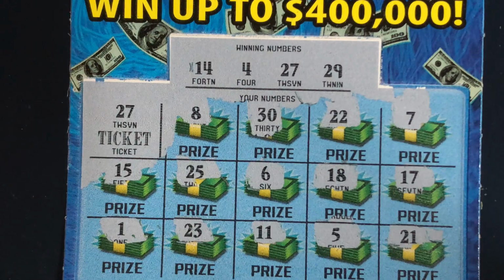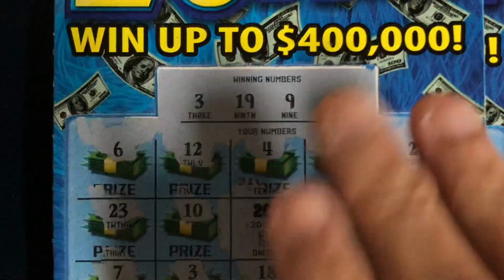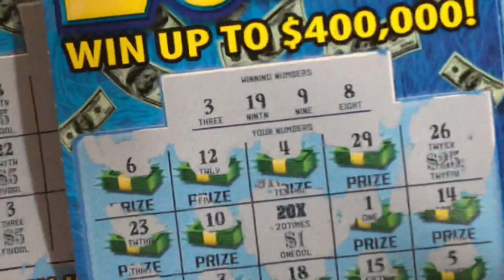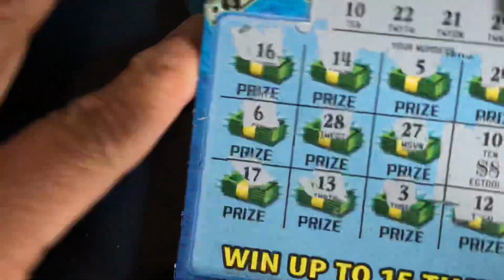I'm happy about that. We got number 46 a ticket, 49 a ticket, 40, 47 the win all for 75. So 75 plus 10 is 85. Then we got the 20X for $1. That is 105, and then we got the 8. That's 113. So 113 back from $25 spent. Not bad.